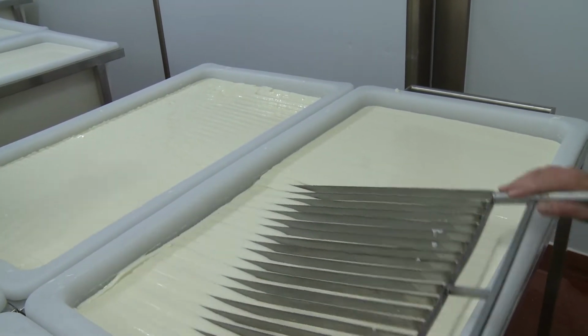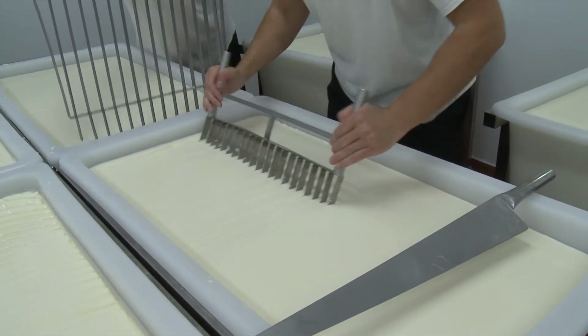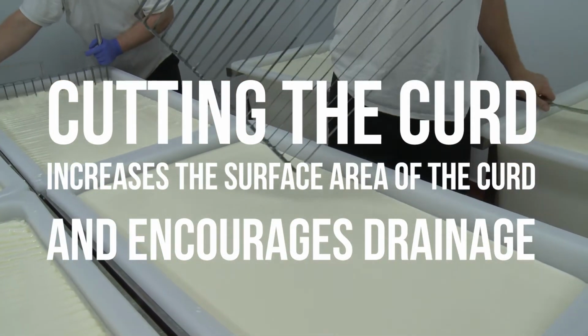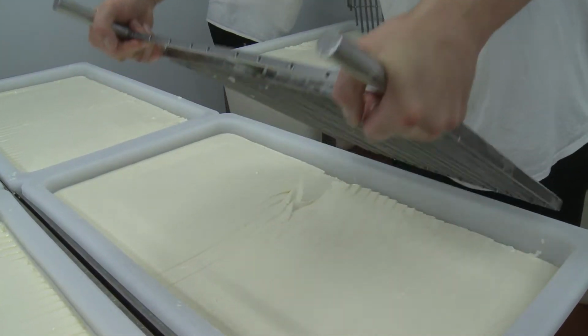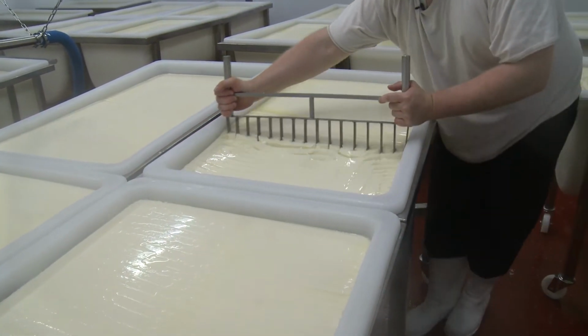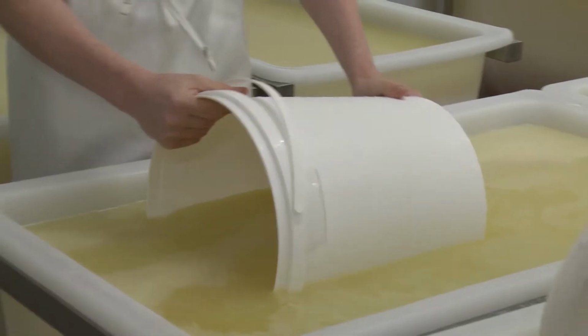So we're cutting the curds in two directions. They've already been cut across this way. So we're cutting some lovely long columns of curd. And immediately you can see from the first cut the whey is starting to separate and come out from the curds. We're quite often guided by the drainage really.